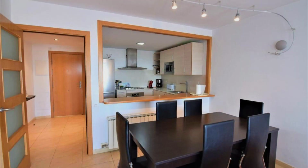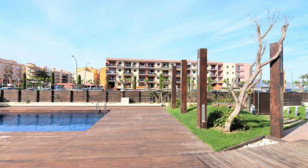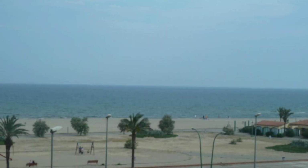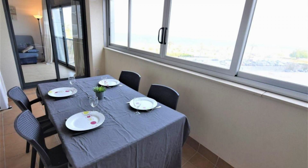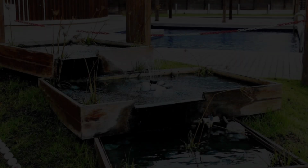You can see more than 100 reviews of this hotel on booking.com. Its review rating is 7.5, which is good. Check-in time of this hotel is 4 p.m. and the check-out time is 10 a.m. There is sun on this hotel.